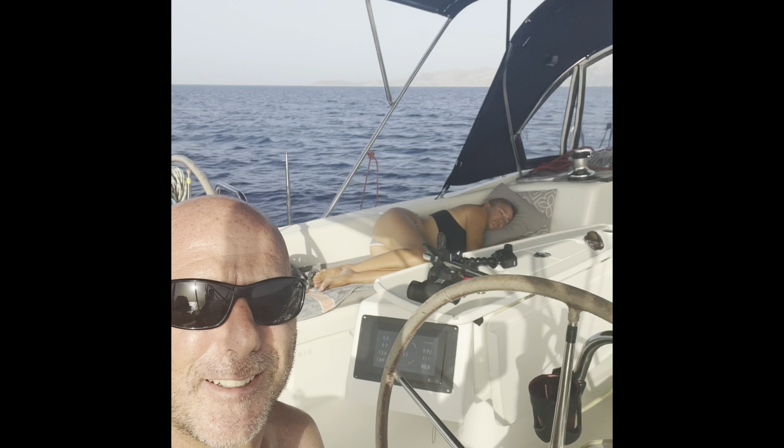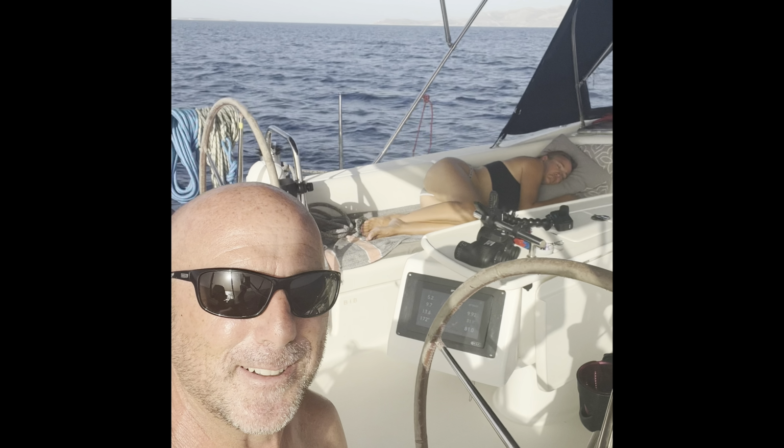So here we are, about 8 o'clock in the morning. We've been 2 hours into our morning sail. Beautiful day. Somebody's plum tuckered out. Had her up at 5:30 for a 6 o'clock departure. Poor sweetie's all tuckered out. I'll let her get up when she gets up.